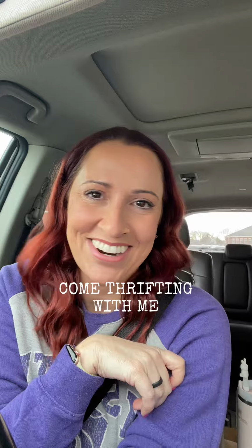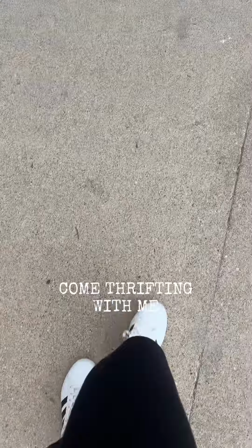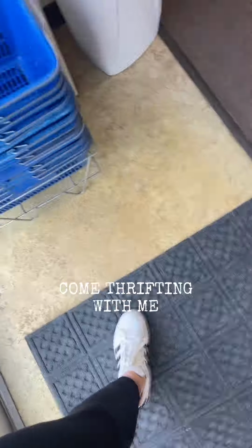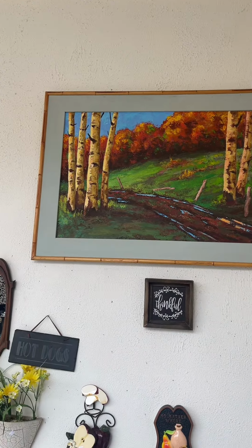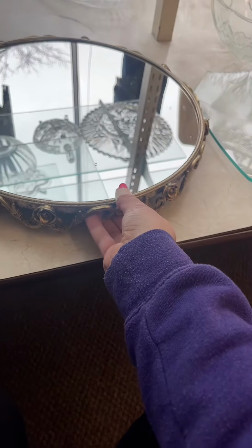So let's get started. On this particular day, I wasn't looking for anything other than what's on my basic thrifting wish list. And since Easter is so close, I'm really going to try and have some self-control and not buy as much Easter stuff. If you guys remember, I found the perfect framed artwork last week, and so I liked that one, but I passed.